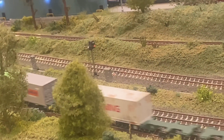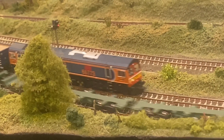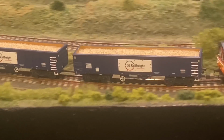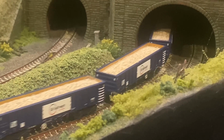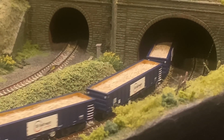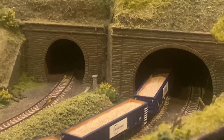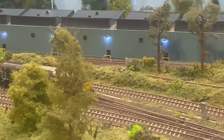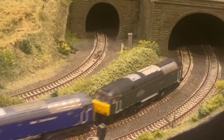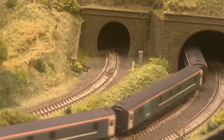This N-gauge layout is set in the diesel era from 1995 to the present day to showcase rolling stock changes through the privatisation era. The layout is 16 feet long and features a double-track mainline with a large station, which takes inspiration from Newport in South Wales. Features from Totnes on the Great Western Main Line, as well as local branch lines in Cornwall, also bring character to the layout, while visitors will also see the busy depot, DMU servicing facility and more. The locomotives and rolling stock are drawn from ready-to-run manufacturers, including Dapol, Graham Farish and Revolution Trains, to create realistic formations.